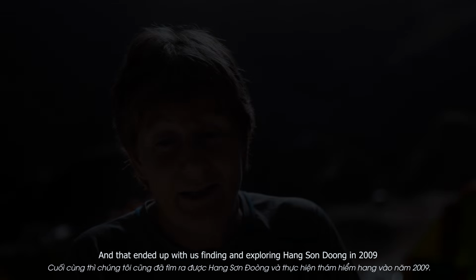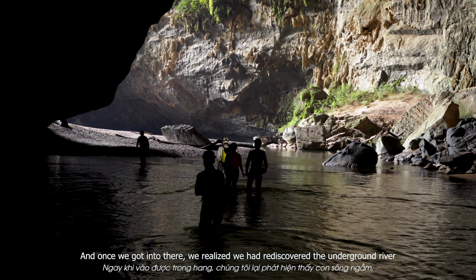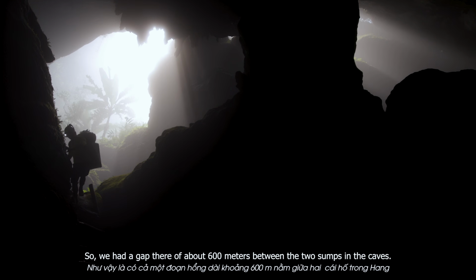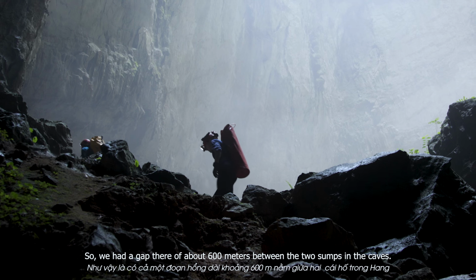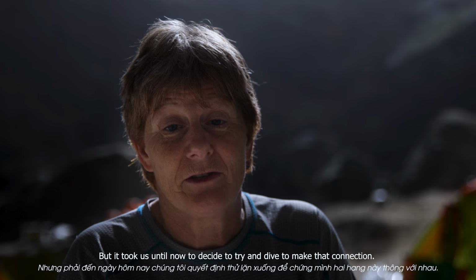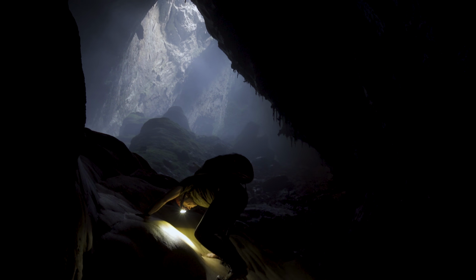And that ended up with us exploring Hang Son Doong in 2009. And once we got into there, we realised we'd rediscovered the underground river, which also ended in a sump at the downstream end. So we had a gap there of around 600 metres between the two sumps in the caves. So we were fairly confident that the same water that goes into Son Doong then comes out of Hang Son. But it took until now for us to decide to try and dive and make that connection.